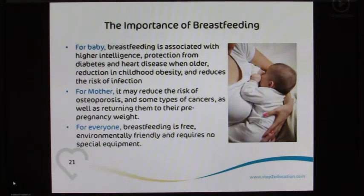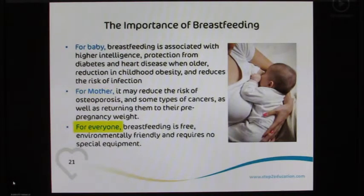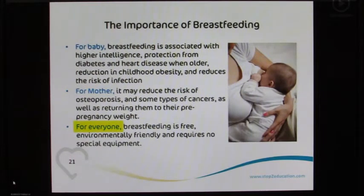Breastfeeding is important for many reasons. For baby, breastfeeding is associated with higher intelligence, protection from diabetes and heart disease when older, reduction in childhood obesity, and it reduces the risk of infection. For mother, it might reduce the risk of osteoporosis, some types of cancers, as well as returning them to their pre-pregnancy weight. For everyone else, breastfeeding is free, environmentally friendly, and requires no special equipment.